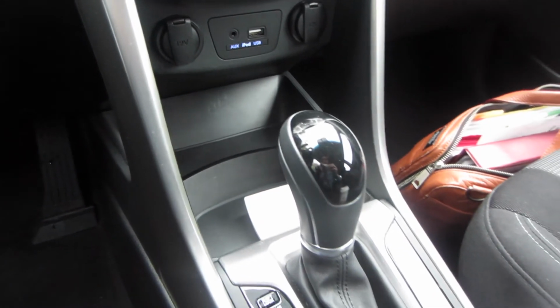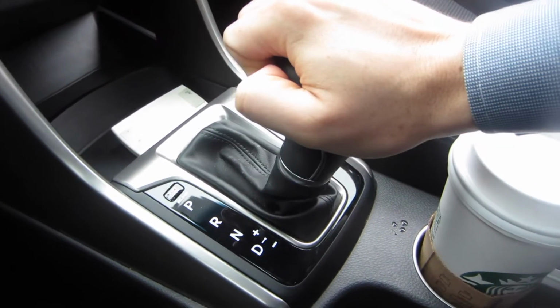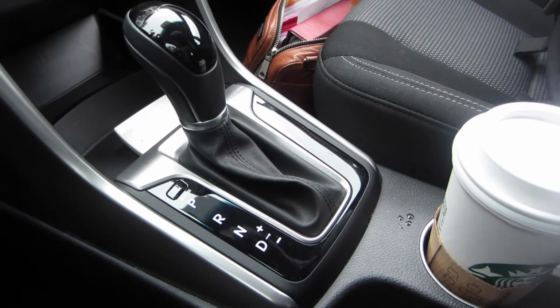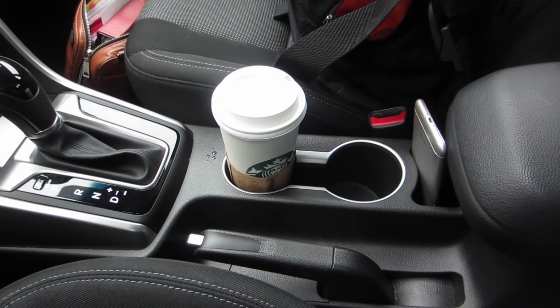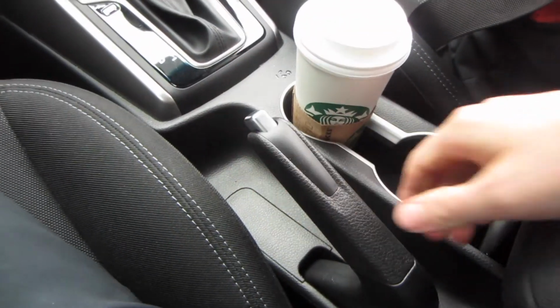And speaking of the gear shift, here it is. It works fine. You know, it's able to shift through those gears, but it does feel a little bit clunky and just a tad bit cheap. And then behind the gear shift, you get 2 nice size cup holders. Drinking some tea, it's kind of cold today. And then your standard parking brake.